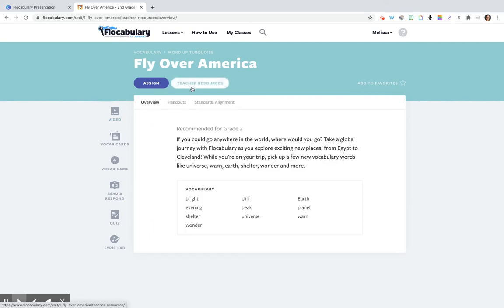Here we have the teacher resources. This provides an overview of kind of the storyline in the song, and then it also has our vocabulary words here that would be used. So when I think about these words for 2nd grade, I would think, yeah, I would really want my 2nd graders to know these words.